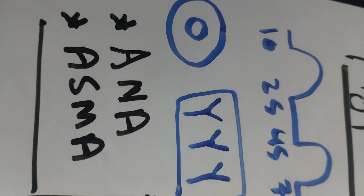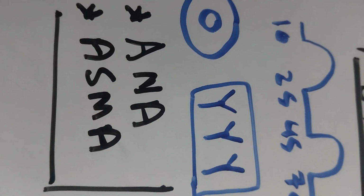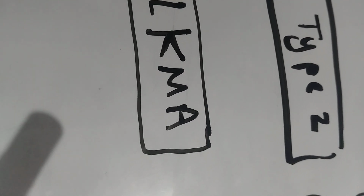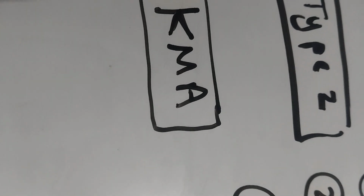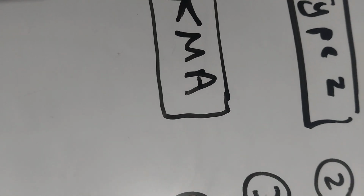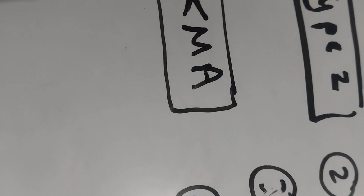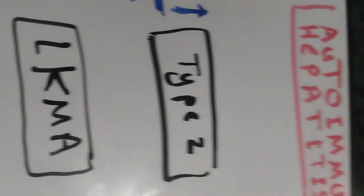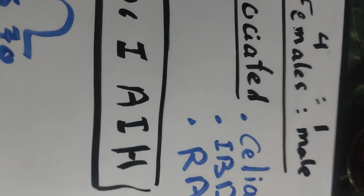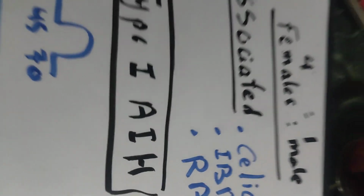In type 1 hepatitis there is an increase in the anti-nuclear antibody and anti-smooth muscle antibody, while in type 2 there are increased levels of anti-liver kidney microsomal antibody, and type 3 is characterized by an increase in the levels of soluble liver antigen antibody, SLA. So again, autoimmune hepatitis is an autoimmune disease characterized by chronic inflammatory hepatitis, and it is mainly a disease of females, as it is an autoimmune disease.